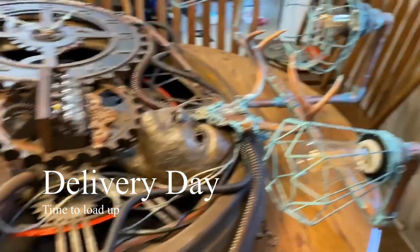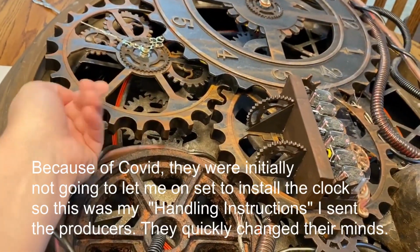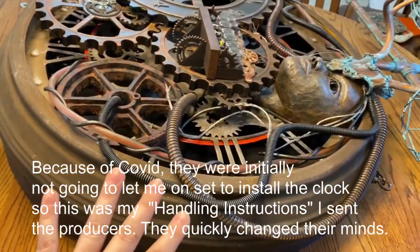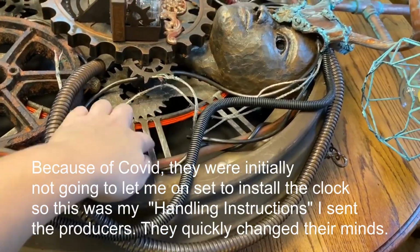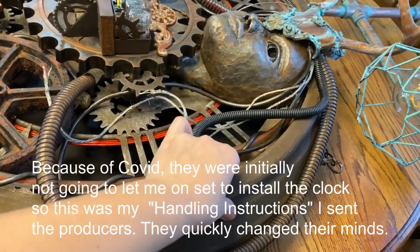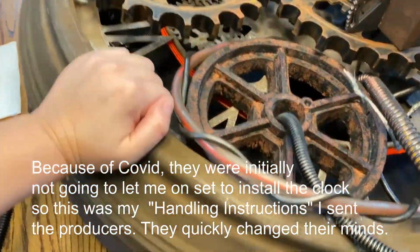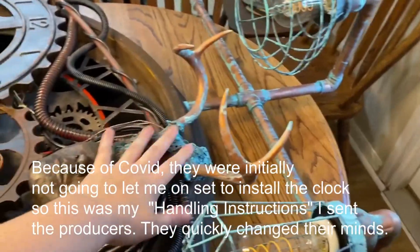To lift this thing, never, ever, ever grab these. Never, ever, ever grab this. You can see how flexible that is. The only part of this thing you can lift it by is this. This is the only metal part, and this is secure. So you can lift it by this, only lift it by the metal, and try not to bump this.